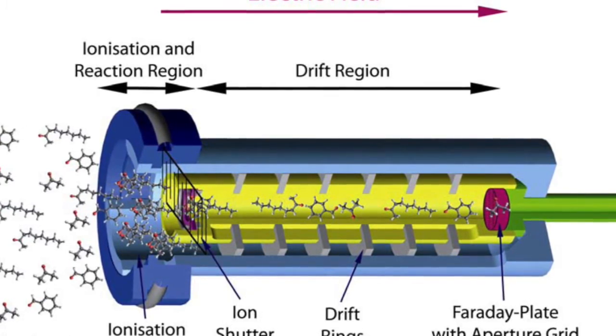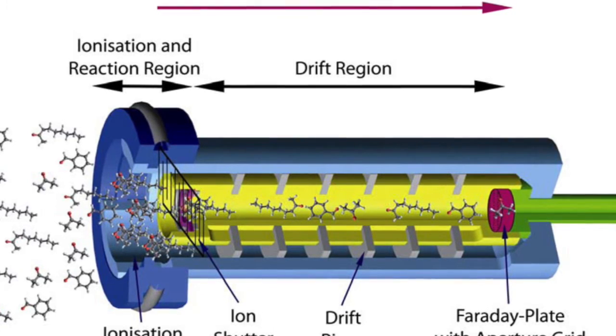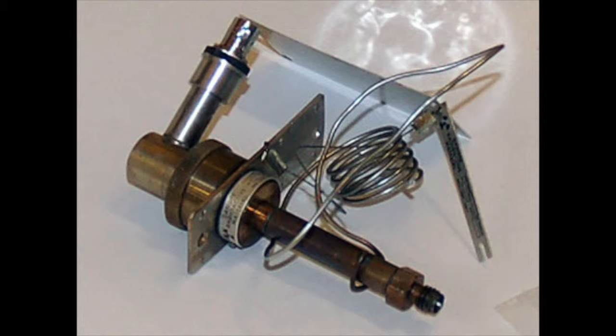The air then travels through the drift region, which will tell you if there is an explosive as well as how far away it is. This is measured by the time it takes for the electron to get through the drift region. The ECD works very similarly to the IMS, but in opposite terrain.